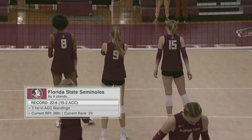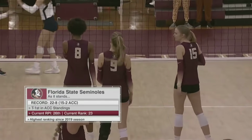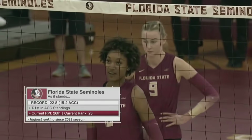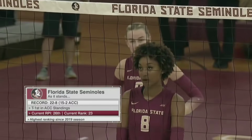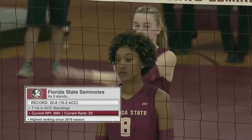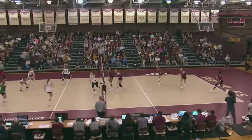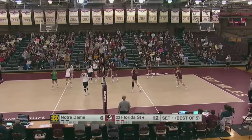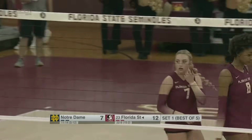Welcome back to Tallahassee, where Notre Dame just called a timeout as we take a look at where things stand for Florida State as of now. They're 22-8, 15-2 in the ACC, tied for first in the conference standings with Pittsburgh. Their RPI sits at 26. They're ranked 23rd in the ABCA poll. That's their highest ranking since the 2019 season. So hosting the NCAA tournament likely out of the question for the Noles, whose block was tooled for a Notre Dame kill.